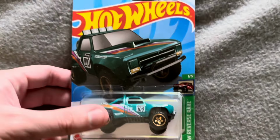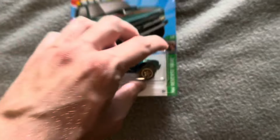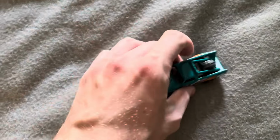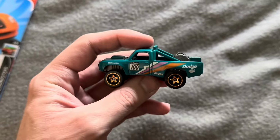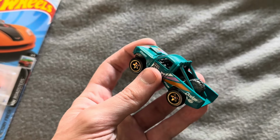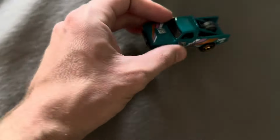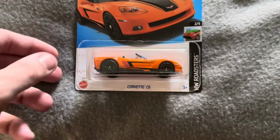Up first, we have this 1987 Dodge D100 from the HW Reverse Rake series. Let's see how this one looks. All right, here's the D100. I love that blue paint job that's on there with the racing deco. You got the spare tires in the back, copper-colored wheels. Very cool truck casting. Surprised I haven't gotten one of those yet, but I found that version.